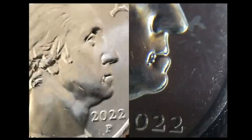Again, 16 sold by the same seller. I think he or she has like 4 left. $20 a pop. Can't go wrong there. Make sure you guys are looking out for these. And they are showing up on only Philadelphia minted quarters as of right now.